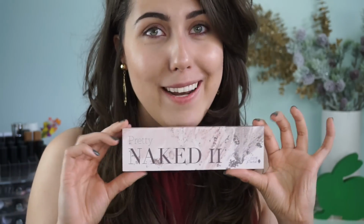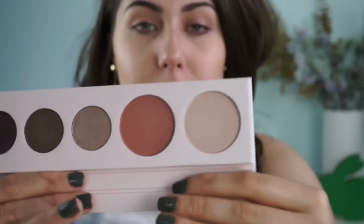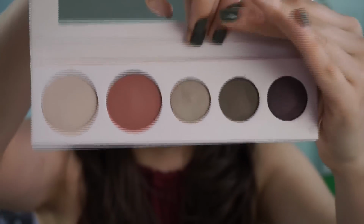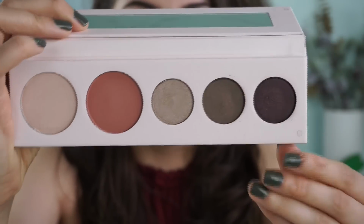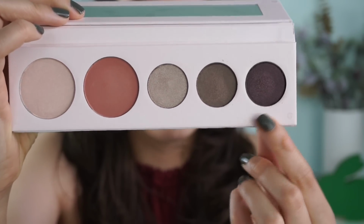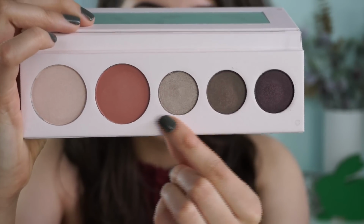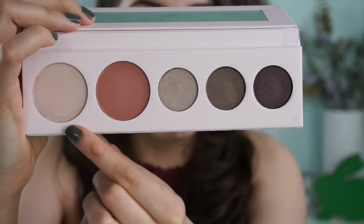And then I'm gonna go in with the Pretty Naked 2 palette. So I'm so excited about this. This palette is much more me, I think, than the first one, though it is cool toned, and I don't normally go for that. So, actually, let me hold it this way for you so I can actually read the labels. So starting from this eyeshadow, we have Vivid, Splendour, Beam, Afterglow Blush, and Illume Highlight.